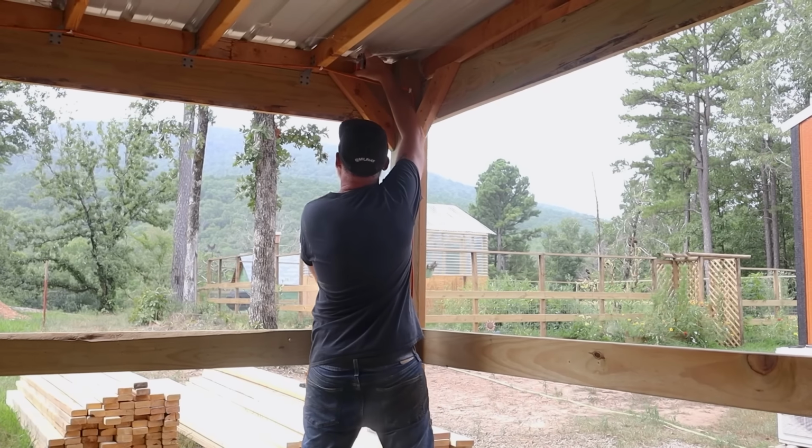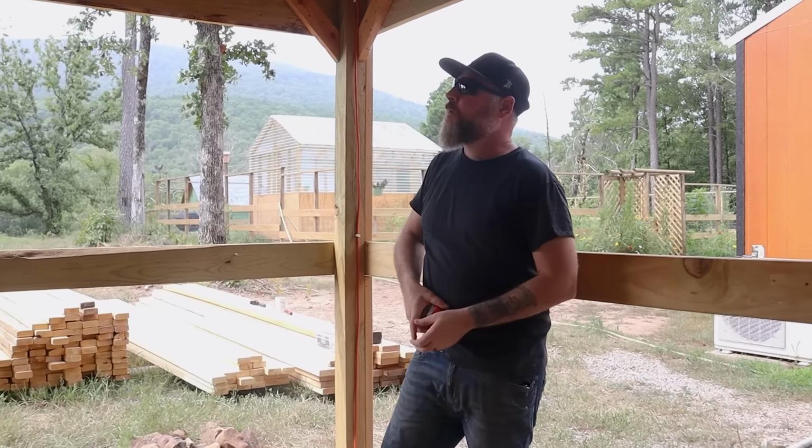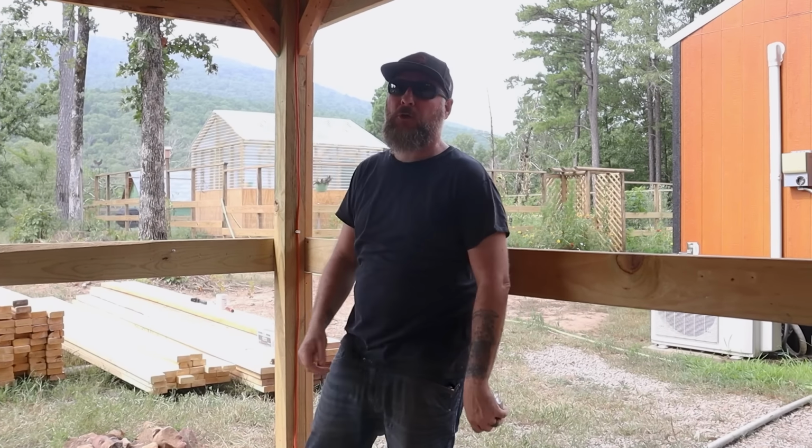Yeah, and then the roof, right? Yeah, well, it's going to be up. So I think that's good. We're good. Yeah, I think so too.